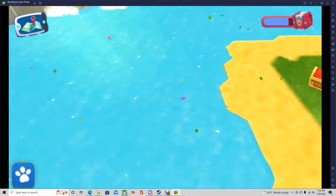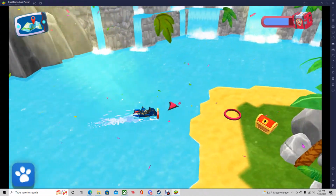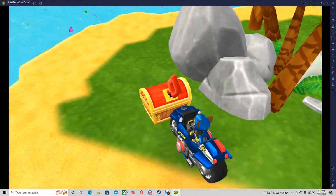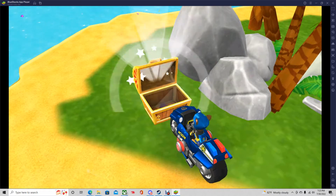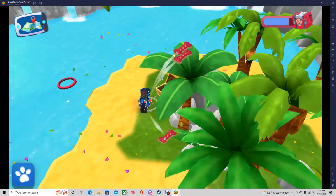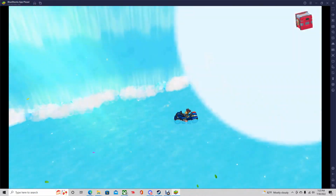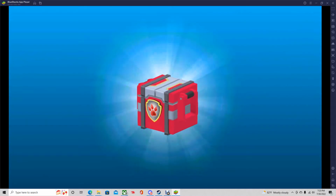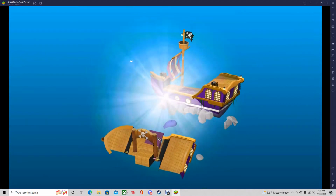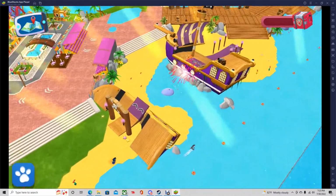Red key. Use it to open the red treasure chest. You found it. Let's see what's inside. Yo ho ho! Pirate pups ahoy! That's what I did. You got it. Today it was messing with me. Perfect.